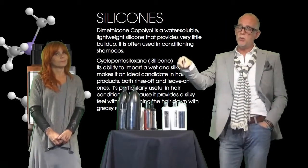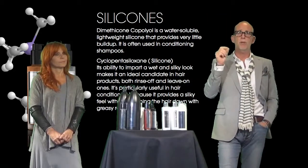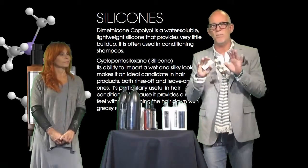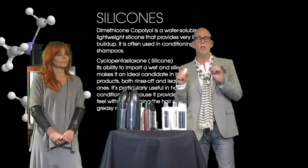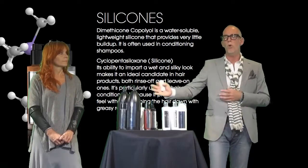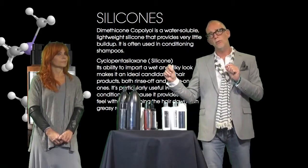So just to recap, the reason that we put a silicone in our Thermal Protect is because it adds shine and gloss, but it's water soluble. Argan oil, we put it in because it distributes the oil more evenly and doesn't make it as heavy, which is particularly good for Scandic hair, which is a lot finer than Mediterranean hair. So sometimes these products as a global market don't travel that well, because what works in the Mediterranean countries doesn't work in Scandic countries. So our product is fantastic as an argan oil for Scandic hair.